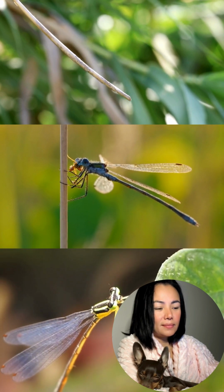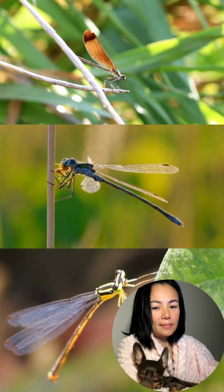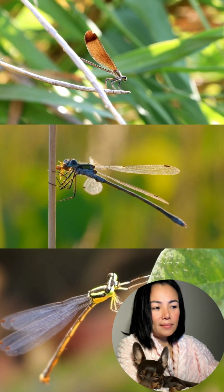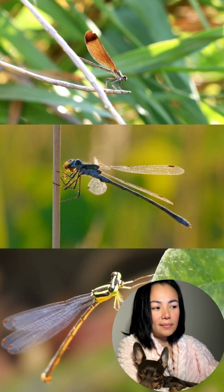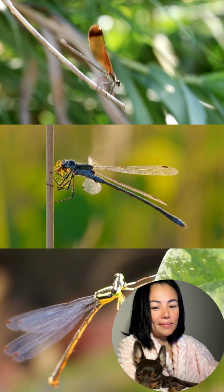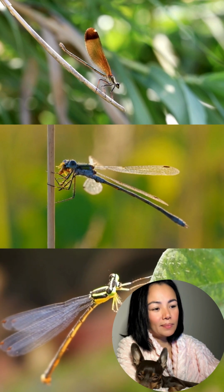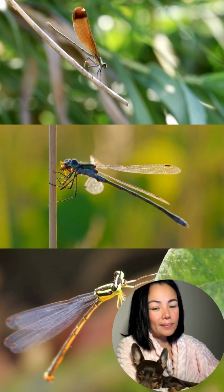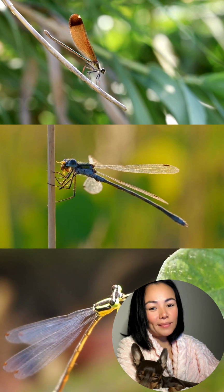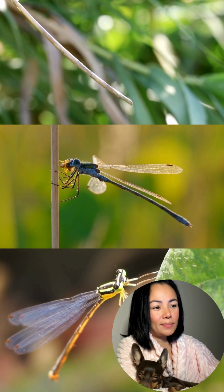Indicator species. Because damselflies rely on clean, unpolluted water for their nymph stage, their presence or absence can be an important indicator of water quality in freshwater ecosystems. A healthy population of damselflies is often a sign of a healthy aquatic environment. Defense mechanisms. Damselflies use several strategies to avoid predators, including their flight agility, camouflage, and rapid escape responses.